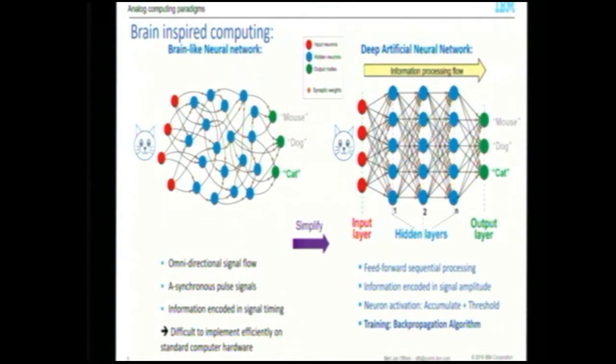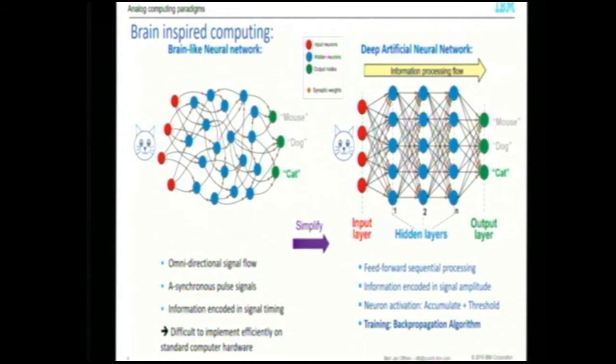So if we want to classify the picture that's coming in on the left, the output we get is determined by all the connections that we have. Now, for example, in the human brain, signals are encoded by pulses. We have signals going in several directions, so omnidirectional flow. Also, a lot of the information is encoded in the timing of all these pulses.